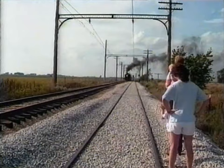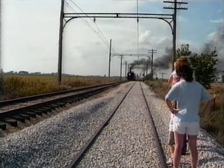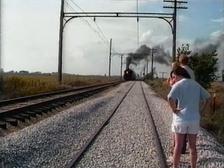The operation of 1630 and other steam locomotives at IRM serves as a reminder of the time before the interstate highways, when the railroads were the primary means of intercity transportation in this country.